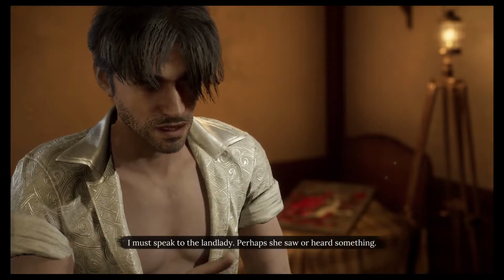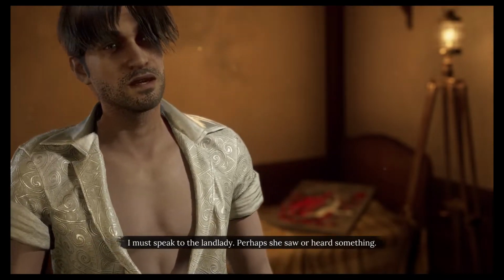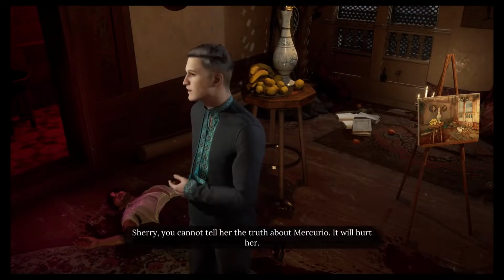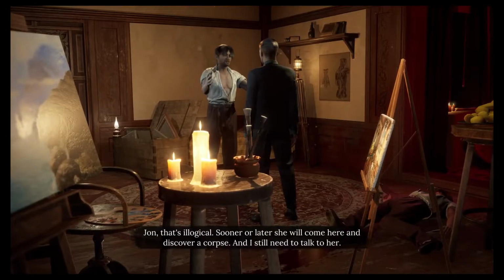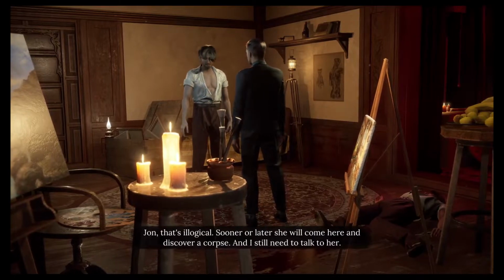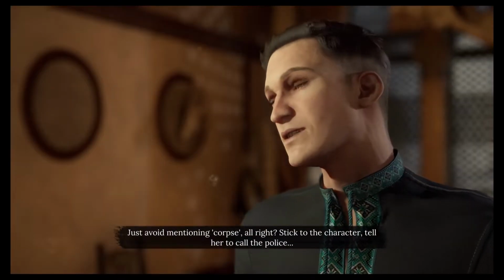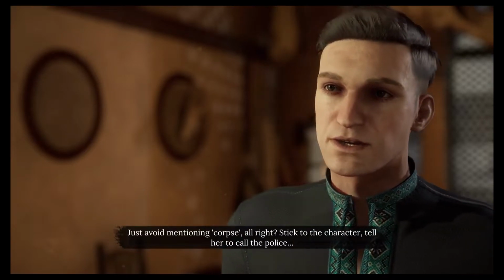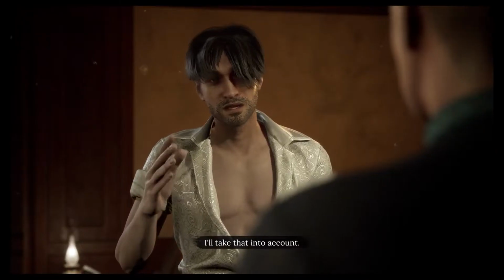I must speak to the landlady. Perhaps she saw or heard something. Sherry, you cannot tell her the truth about Mercurio. It will hurt her. John, that's illogical. Sooner or later, she will come here and discover a corpse, and I still need to talk to her. Just avoid mentioning corpse. Alright, stick to the character, tell her to call the police. I'll take that into account.